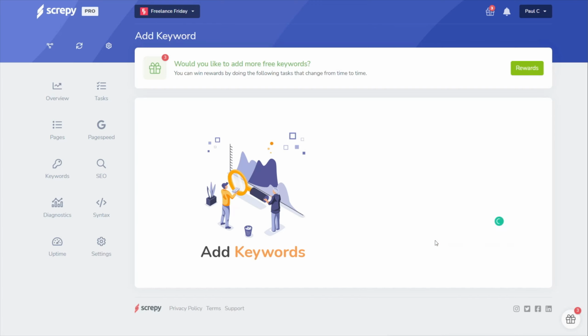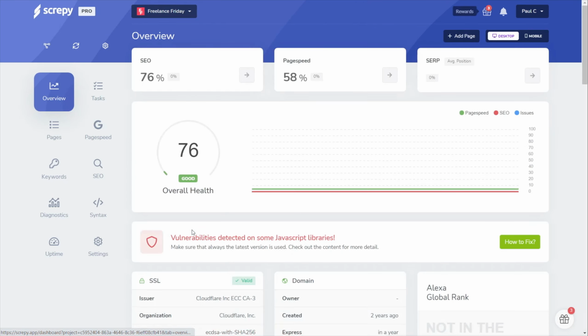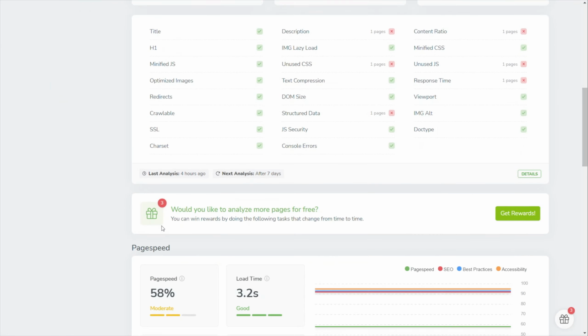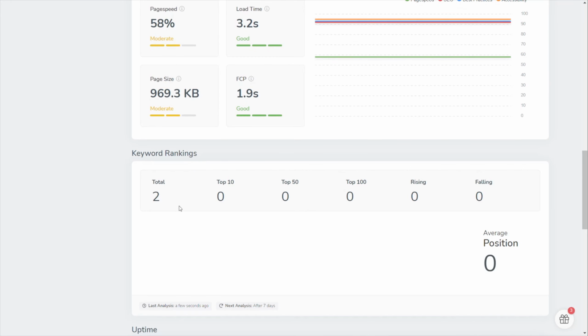Once we're happy, we'll hit save, and then that will start to track this as part of my site. So come back into the overview, let that refresh a second, and we'll scroll down. And you can see now we've got keyword rankings has been added in there. The total, how many in the top 10, top 50, 100, anything that's going up, anything that's going down. So you can see if something's going up, you can take a look as to why that's happening.